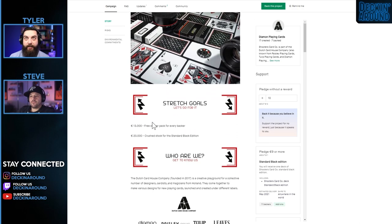Great add-on section. Good stretch goals. I'd like to see a little more on the stretch goals just because I feel like two is always a little minimal, and it looks like we're really close already to hitting that 20,000 euro mark. So it's a good chance to get some more stretch goals up there to keep that momentum going.